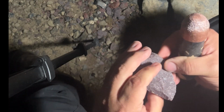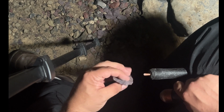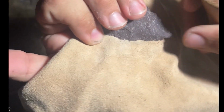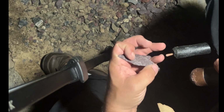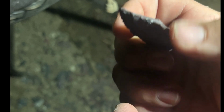But it says Massachusetts rock. It is there. I do want the sides as sharp as they can be. So I'll do my best with that. That worked. That's it for me, guys. Test this in the morning.